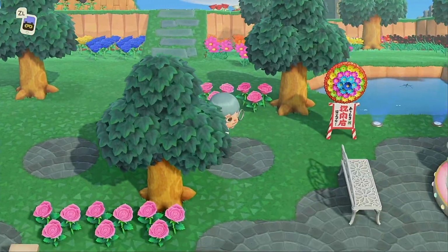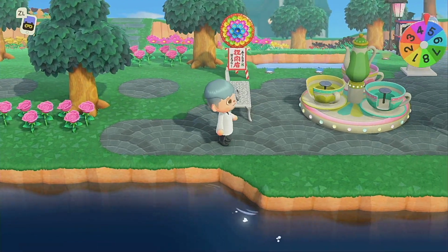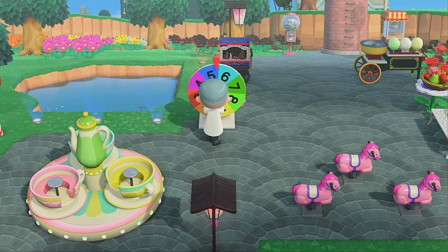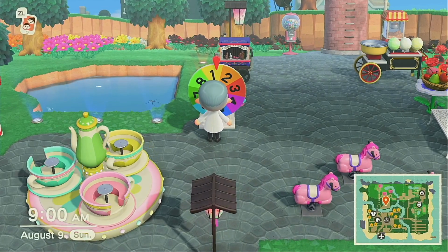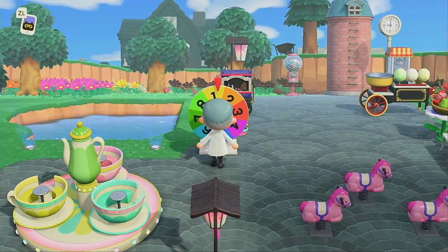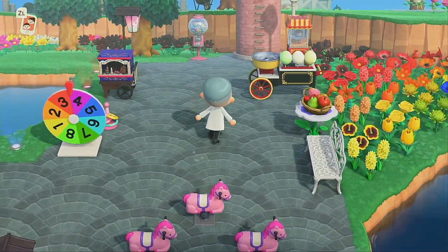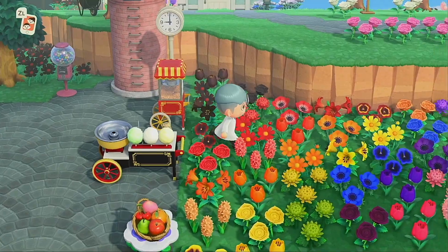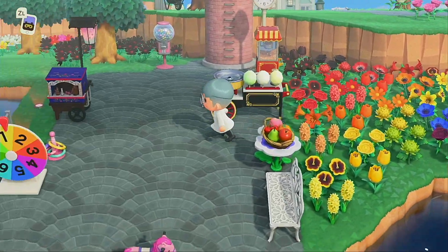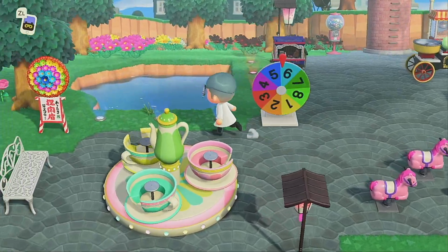And now we're just going to walk to one of the incredible, crazy places on our island. It's an amusement park, that's right. It's the #1 feature of our island. See what I did there? And we have lots of fun things to play with. And we have this tiny little rainbow flower garden. That's just a taste of what's to come.